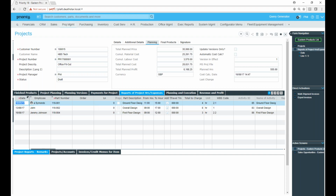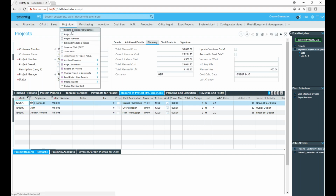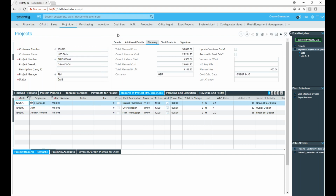The project management module does have a reports of project hours and expenses form, which is separate to the project form, which is really just a timesheet, if you like, an electronic version of a manual timesheet. So somebody, as they go through their working day, working week, or whatever, can then report the work hour by hour, day by day that they've been working on.